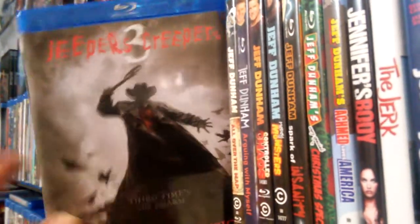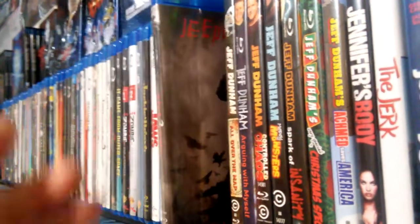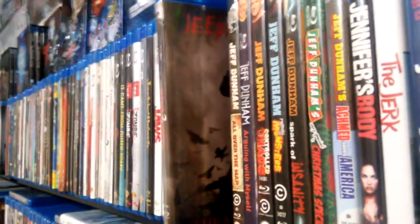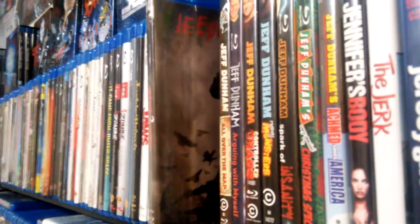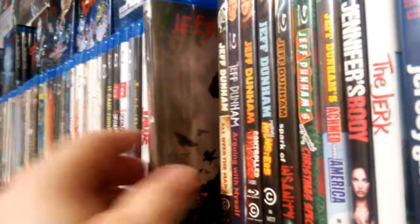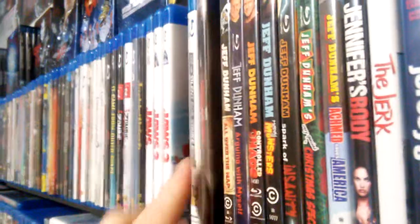Jeepers Creepers 3 kind of sucks. The first two I actually enjoyed. I think I've said this before, I'm really conflicted about actually liking those first two movies, now that I realize what a pervy scumbag Victor Salva is. This movie I did not like. I did not care for that one at all.